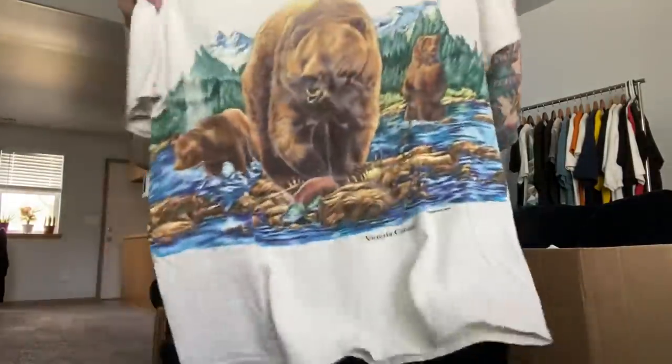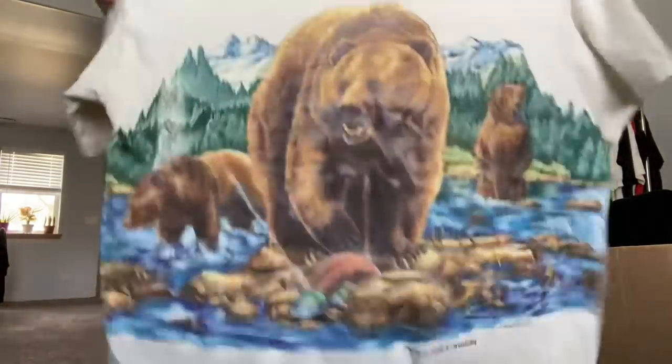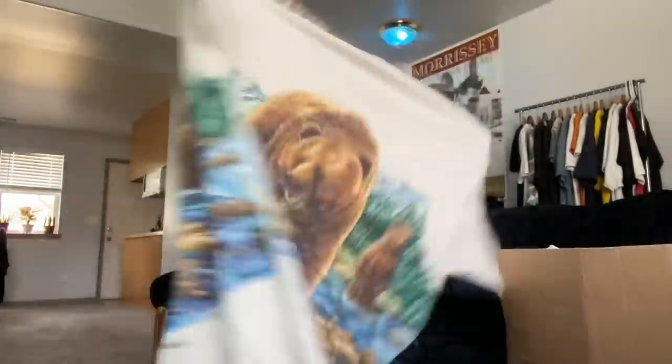Like I said, these tees do really, really well for me on Depop, but if you need them, you can totally hit me up on Instagram at loveless.vintage. So this one is a front and back print, wraparound print, grizzly bear tee, brown bear. It says Victoria, Canada on the bottom of it. This is probably an early 2000s one, and I would probably charge like $30 for this on Depop.